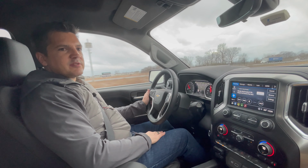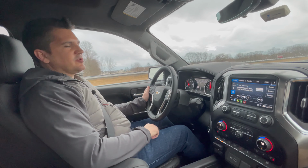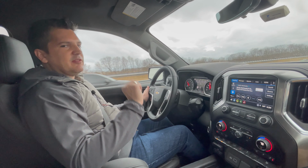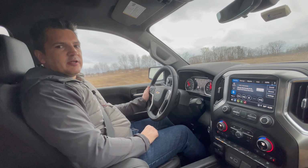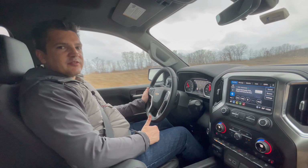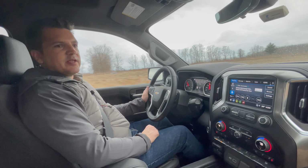Blind spot warning systems. Again, if somebody's in your blind spot, it'll give you a warning. Most vehicles will have some kind of light in the mirror to tell you that's going on. If you have a heads-up display, sometimes they'll give you an indicator there. The more sophisticated systems will go ahead and nudge the vehicle back away from danger.